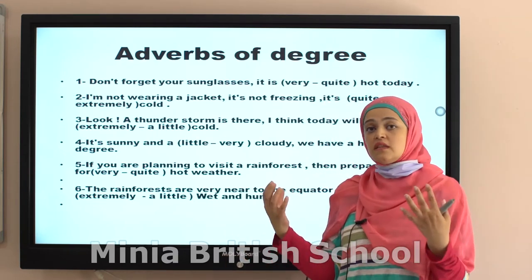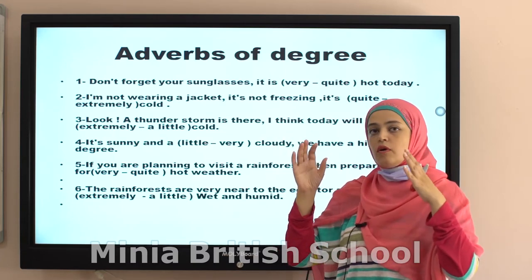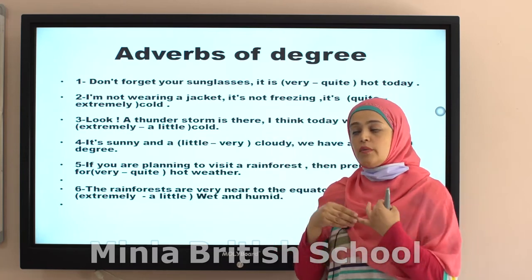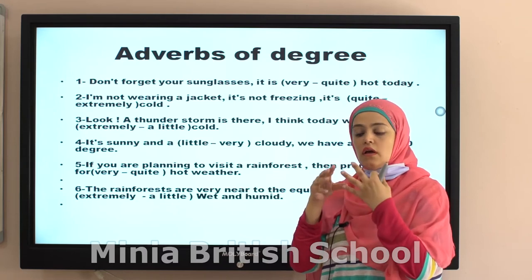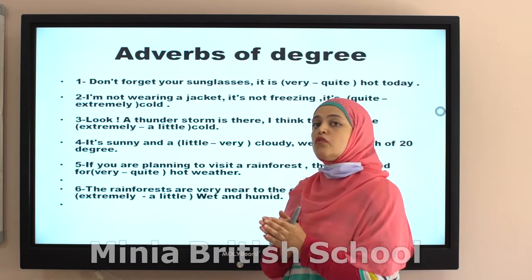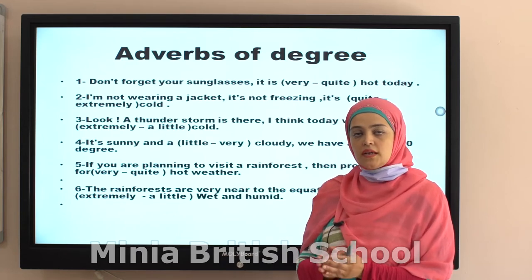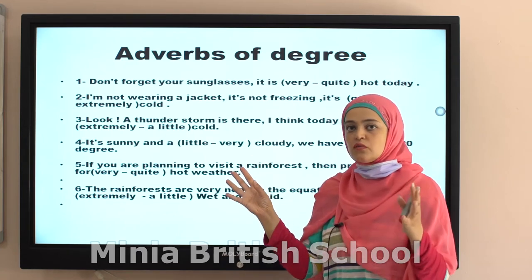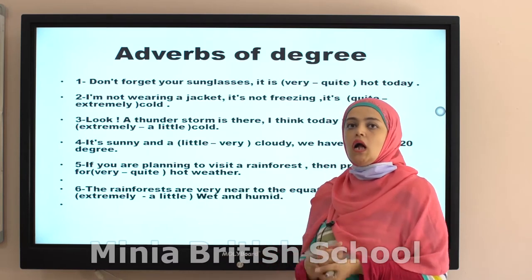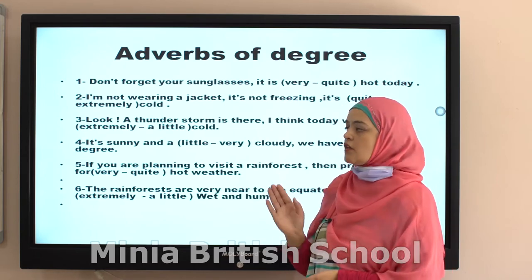Okay, we said that we use them to describe how much that thing is, the degree of it. We talked today about four of them: a little, quite, very, and extremely. We use them before the adjectives to describe those adjectives, and how big, how tall, or how hot the thing I'm talking about is. Okay, those were the adverbs of degree.